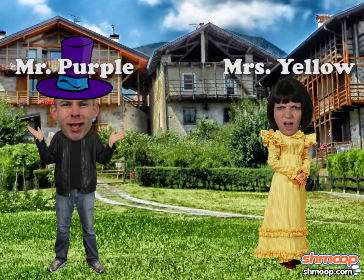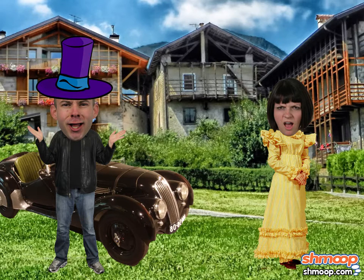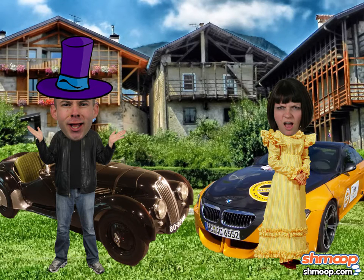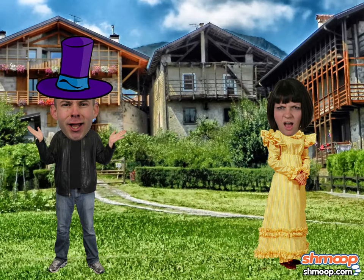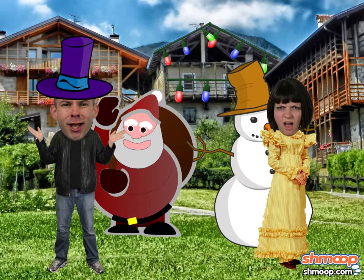Ever since Mr. Purple and Mrs. Yellow became next-door neighbors, they've had a little rivalry going on between them. They're always trying to outdo each other. When Mr. Purple had his old BMW fixed, Mrs. Yellow bought a shiny new one. When Mrs. Yellow put up lights and animatronic lawn ornaments for Christmas last year, Mr. Purple put a giant inflatable Santa on his lawn and gave out free candy canes to all the kids.